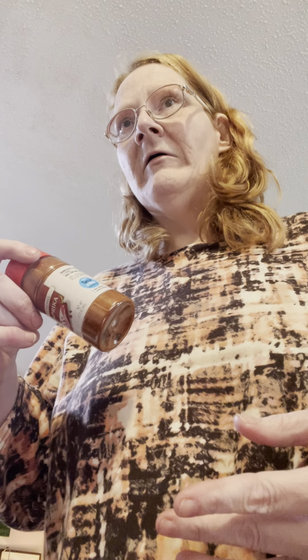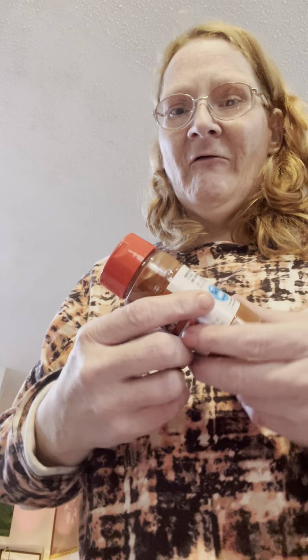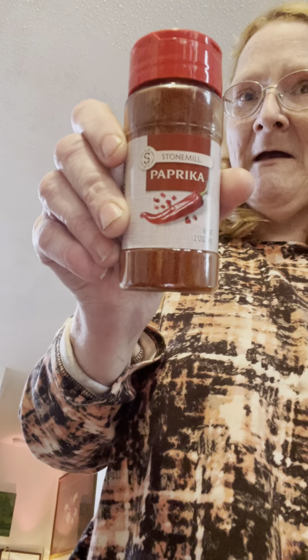If you really want to get good spices, but you're not paying an arm and a leg, Aldi's all the way. They've got organic spices. They've got regular spices. Their organic selection is a little bit more narrow focused because they don't have a lot, but they do have a lot of organic foods, a lot of organic spices, gluten-free. You should really check Aldi out. Paprika.